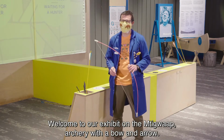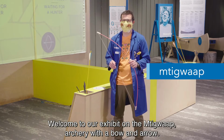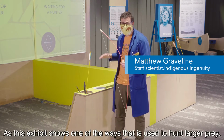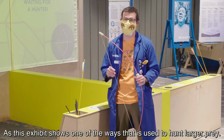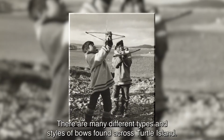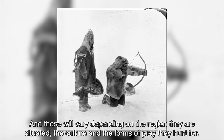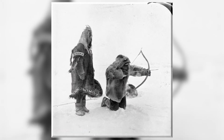Welcome to our exhibit on the Mitigwap, archery with a bow and arrow. Hopefully you've had the opportunity to watch our segment on tracking smaller animals, as this exhibit shows one of the ways that is used to hunt larger prey. There are many different types and styles of bows found across Turtle Island, and these will vary depending on the region they are situated, the culture, and the forms of prey they hunt for.